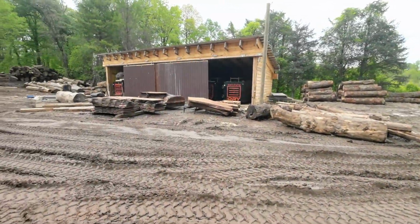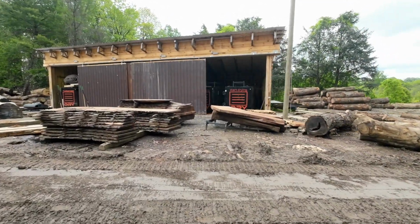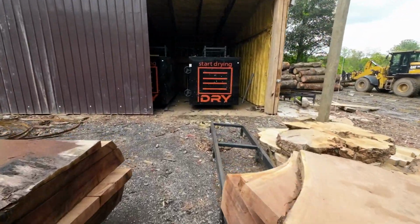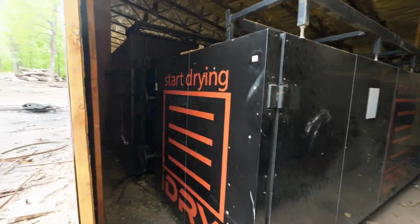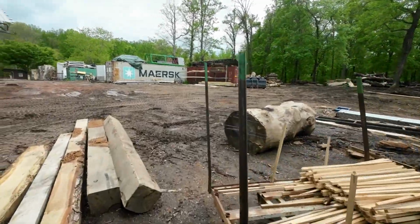This is our kiln building, which we finished at the end of last year, beginning of this year. It's insulated on the inside and it holds all our kilns. We've got 4 iDry kilns in here. You can see the foam, keep it warm. And there's 3 of the kilns and then the final one's on the end. Now I'm gonna walk you up into the yard where we have everything drying.